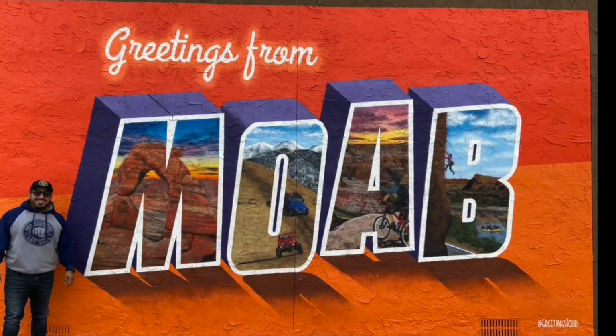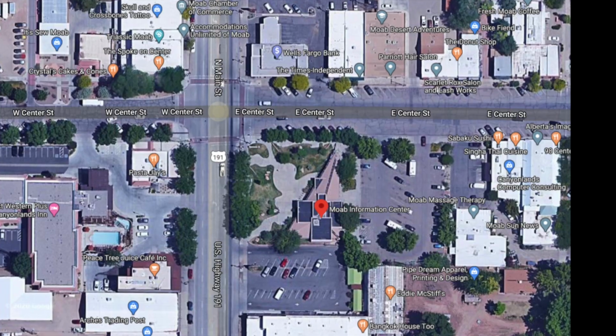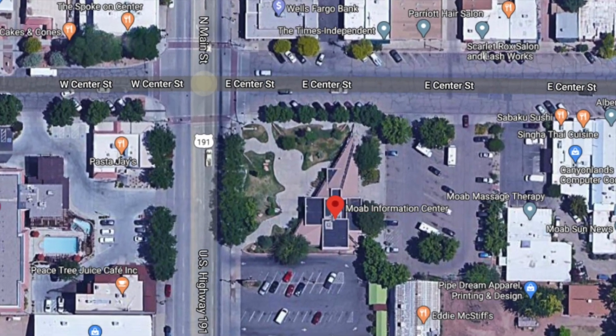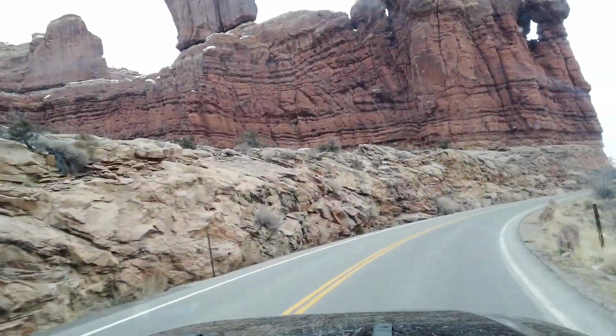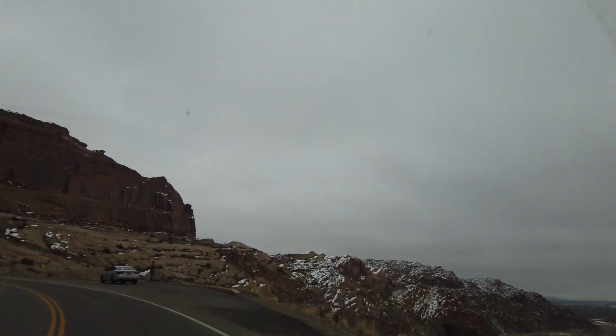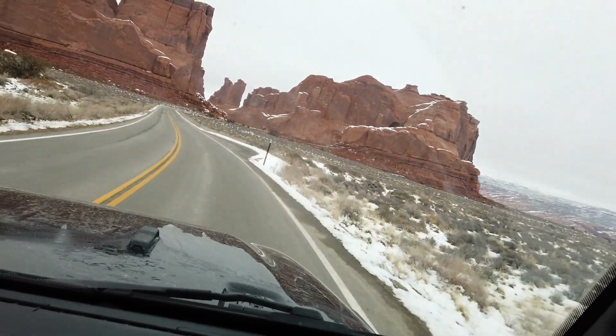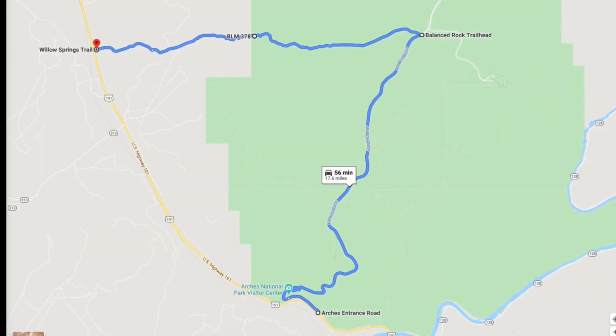Now, after all that driving, we finally made it into Moab. We stopped into the visitor center, and I do have to give these guys some love. They were so nice and so eager to help, also really knowledgeable. I explained to them that I had already spent half the day driving, and we just had a few hours left. He was super knowledgeable and did give us some options.